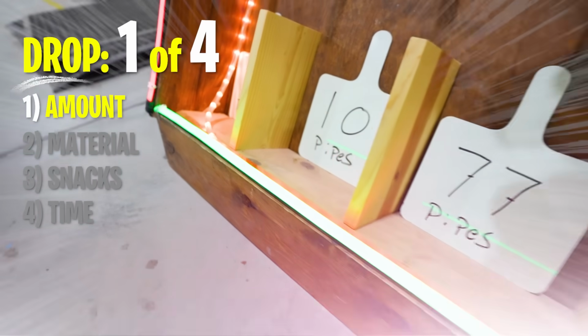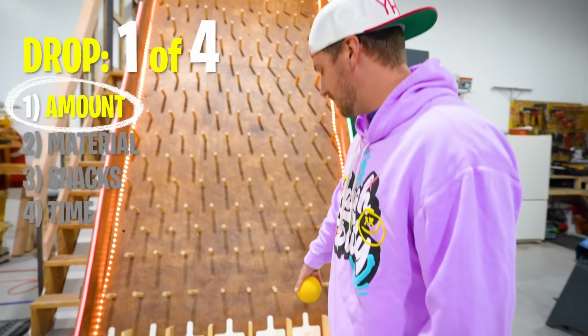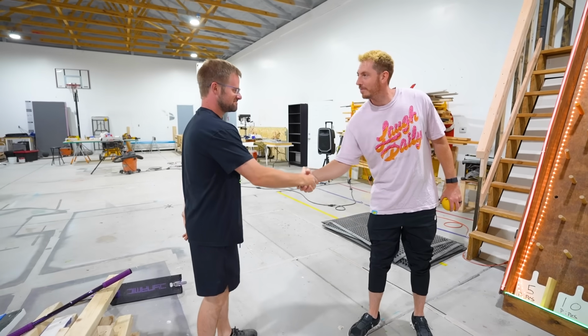We have to determine how many pipes we each get to build our shelters with the Plinko board. We just got here. We have to go all the way back home now? Just go. Our first drop of this video will determine how many PVC pipes we get to use to build our shelters. 100 PVC pipes is the big baller. You gonna get it, Andrew? I mean, I'll try. Thank you.